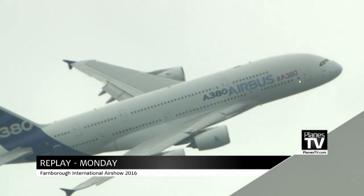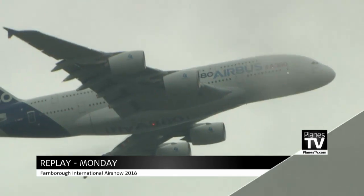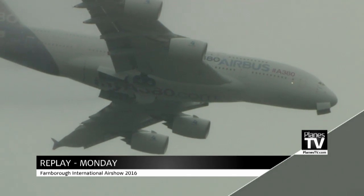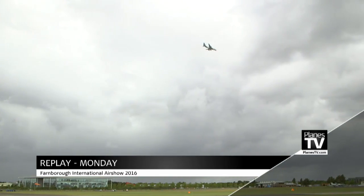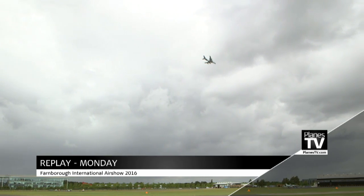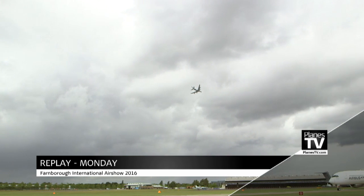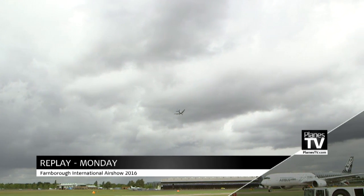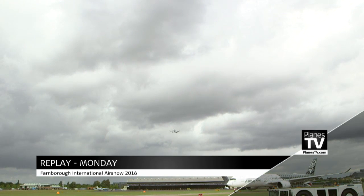Seating capacities range from 544 passengers, that's in the comfortable 4-class configuration, up to 853 in the single-class configuration, with wider seats than many other aircraft of its class. The cabin flexibility is great. It allows airlines to differentiate their products and develop different layouts tailored to the market requirements as that airline sees it, with the gear being extended.